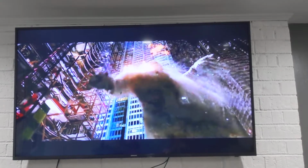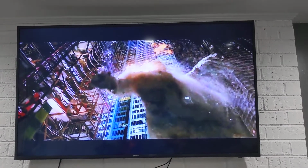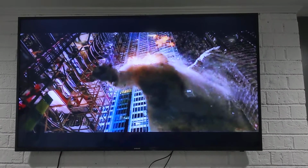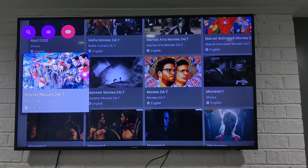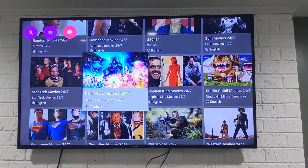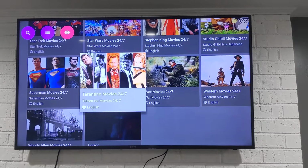It's quite loud, but we're getting ready to watch, it appears to be Spider-Man 3. Unfortunately, it does have a tendency to freeze. You just have to hit the back button, and it'll come back. All right, so this is Mobdro. This is where you can watch anything that you really want to.